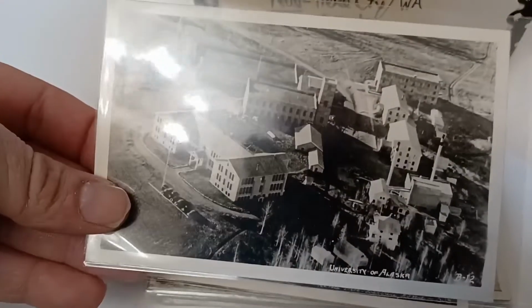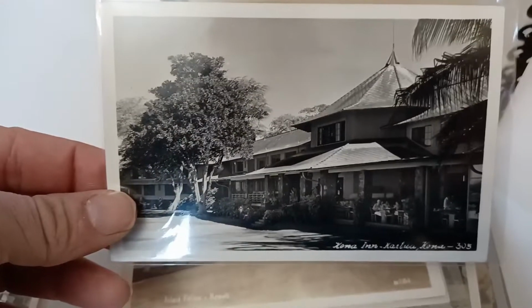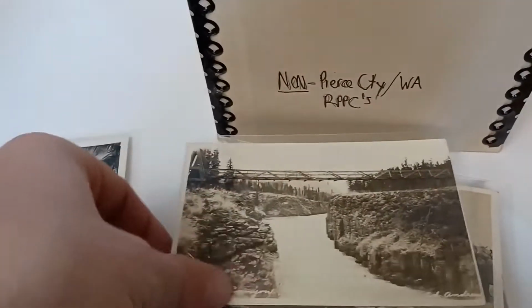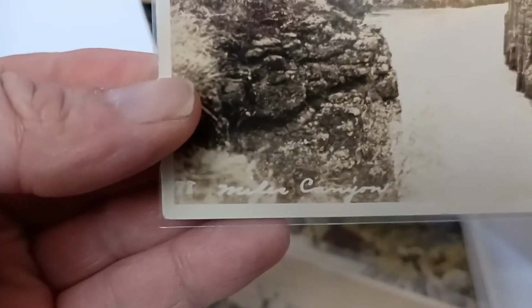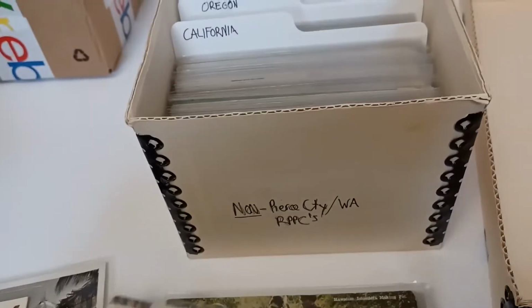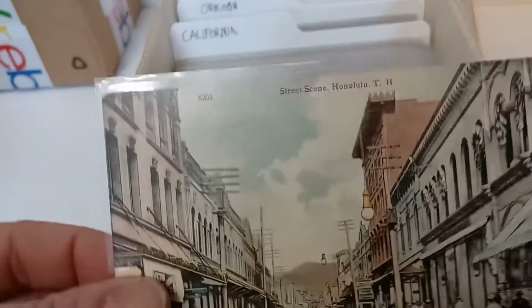Nice Alaska Eskimo Craftsman, University of Alaska. Not super old, the EKC there, but still really nice. Alaska Real Photos have done very well for me. It's a Christmas Inn. Why there? Mel's Canyon. Really cool suspension bridge. We've got reindeer. Obviously, that's going to be Alaska.